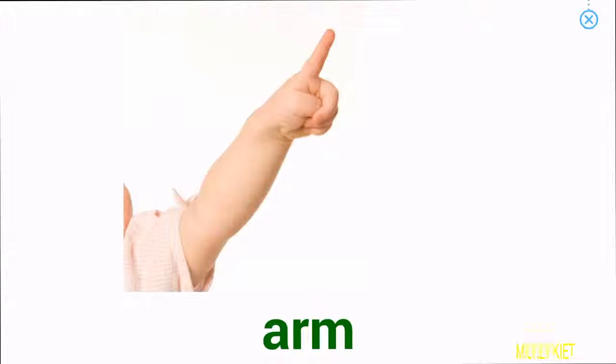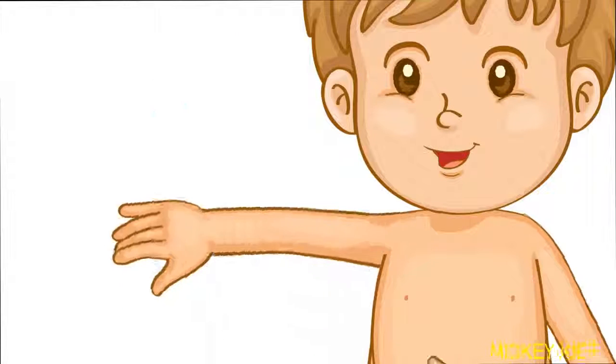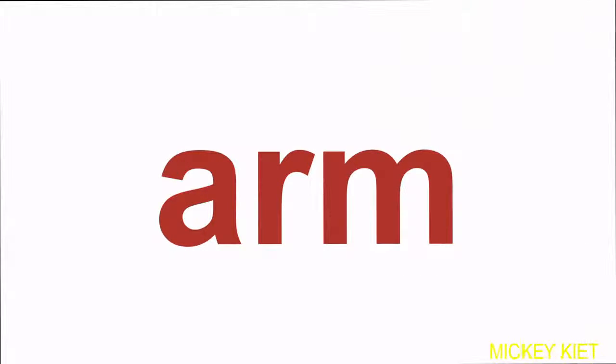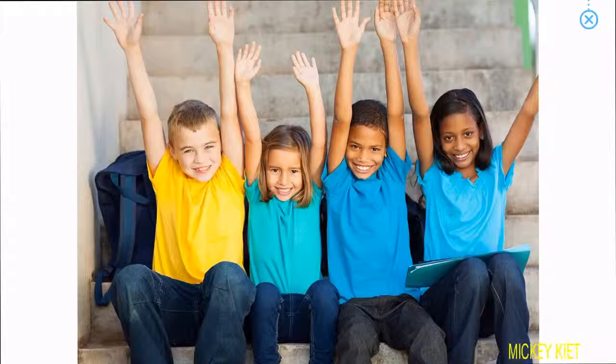Arm. The children raised their arms with joy.